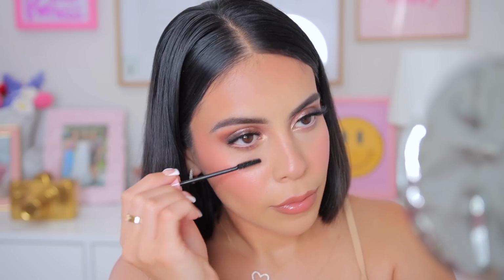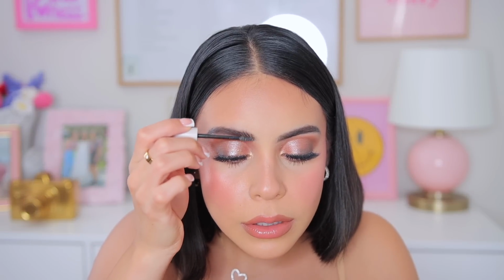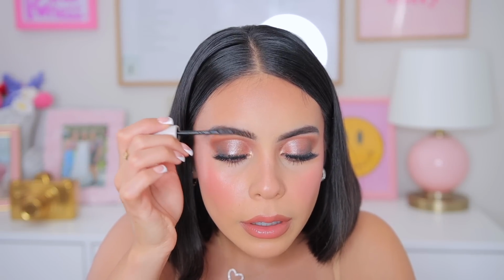And let's add some mascara. I'm gonna use the e.l.f. Lash and Roll. I'm taking more of the brow gel just to fluff these up here a little bit more.